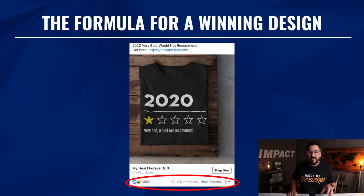686,000 likes, 27.1 thousand comments, 154,000 shares. But guys, look how simple this is. I mean, it's so simple, right? Can anybody tell me what they are modeling here? Are they modeling something else? Yeah, they're modeling Amazon. They took the color, right? They took the review style. Believe it or not, they're modeling something else and using that to their own advantage, right?